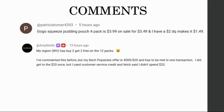That's a lot to expect people to buy in one transaction. I did get to the 20 once, but I used customer service credit, and Fetch said I didn't spend 20. That sucks. Man, I would return all the popsicles then. Unless it messes up your customer service credit, I would return them and repurchase it, because that stinks. Anyway, thanks, Amy, for sharing that. I do not have that Fetch rebate, so not an issue for me, but that really stinks.